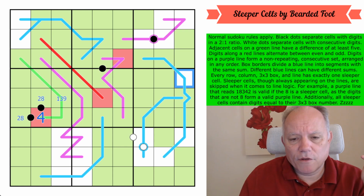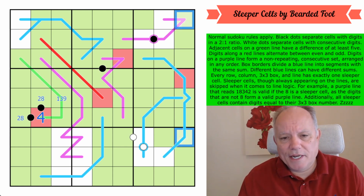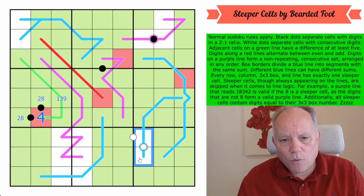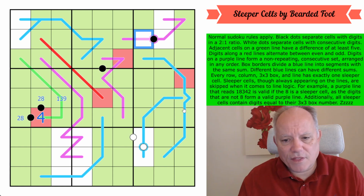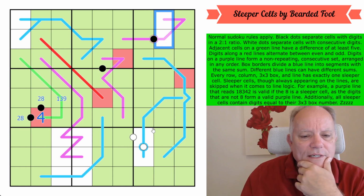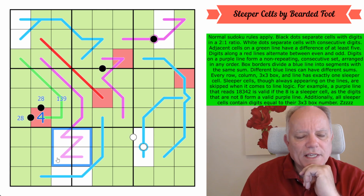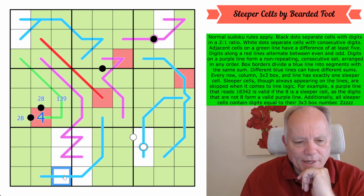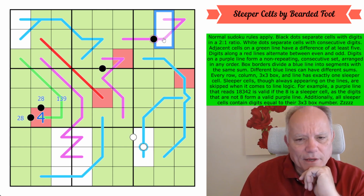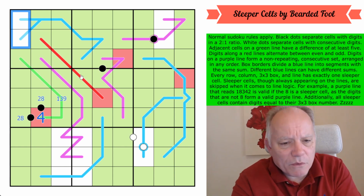We need one in row 4. That is going to give me a little bit more green. Now this line has had its one, so that's green. One of those is red, so that's green. Okay, and we're down to, I don't think I can do much more. I know that one of these is a sleeper for the purple line, one of those for the blue, one of these for that blue line, one of those for that purple line, and one of these for that blue line. But we've found all the sleepers.